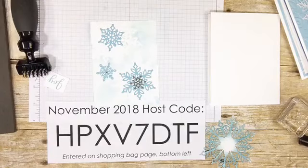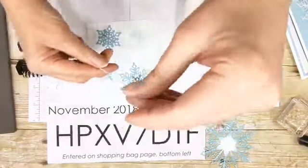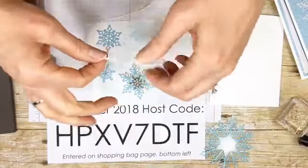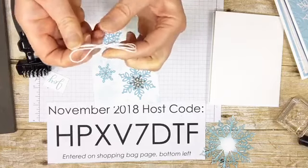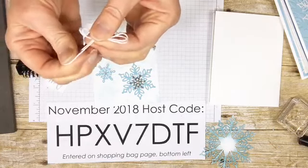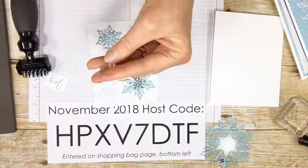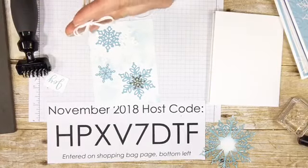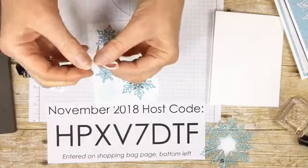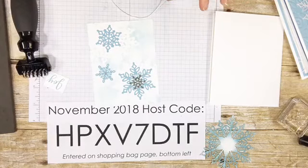And then this one's going to get a bow. So I have the Whisper White Baker's Twine, solid Baker's Twine. And I'm going to make a double bow, so I'm going to get 2 strings worth here. Tie a bow. And then trim all of these loose ends off at once. Okay, there's our bow.